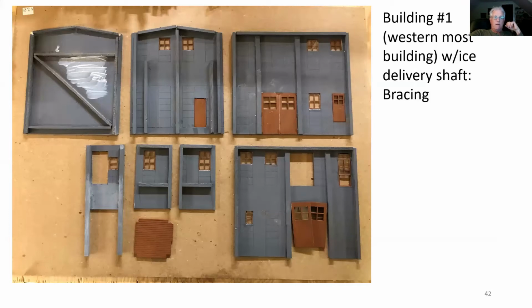So that's the building on the left in the picture with the elevator or the shaft for delivering the ice. So here's the back view with the bracing. The one on the upper left is the wall that'll meet with the second building that's adjacent to it that hasn't been built yet. So there's no windows or anything on that. Go to the next slide.